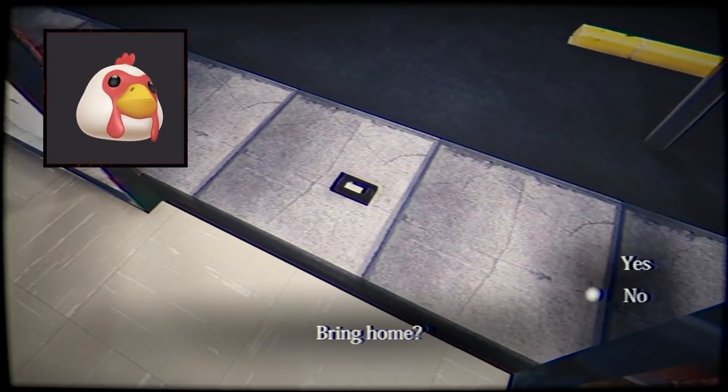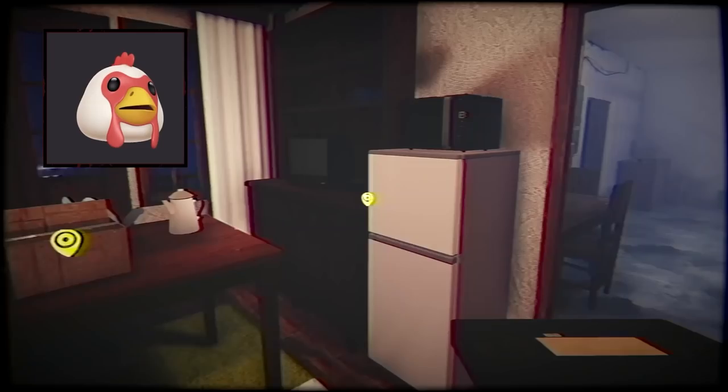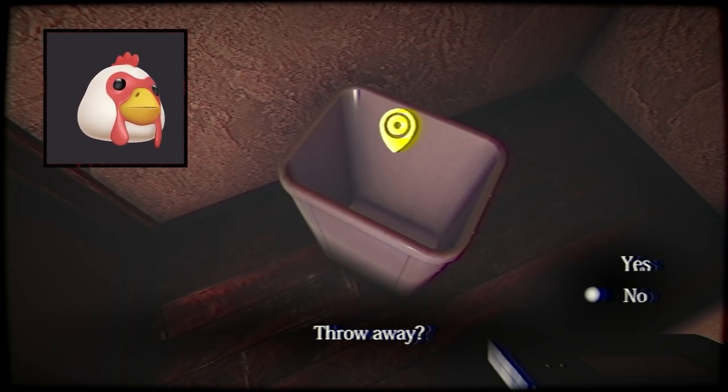Oh, cassette tape. Fourth night. Oh my goodness, bro. I hate this, dude. This is killing me right now. What is this? Throw it away in the trash? I don't want to throw it away.